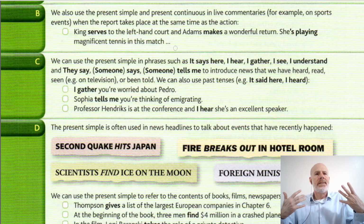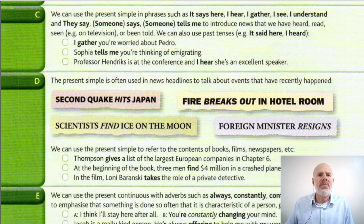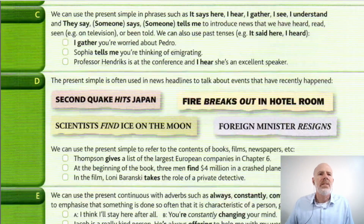You see, we use present simple to describe a situation in a live commentary. If you watch sports on TV or radio, you are going to hear present simple very frequently, and continuous as well, to give information. Look at C now.